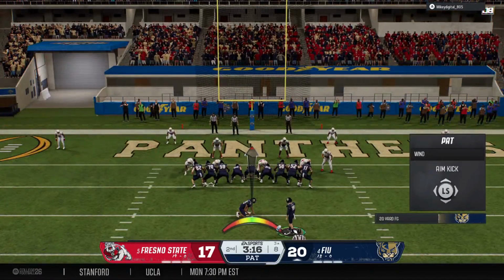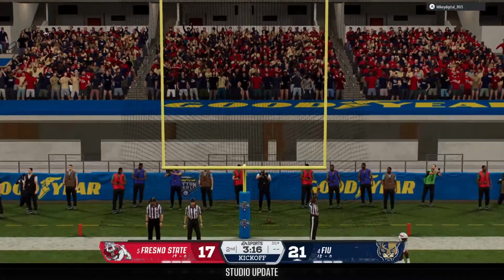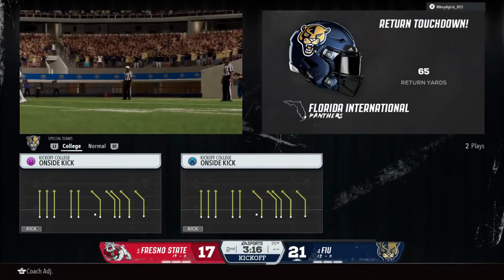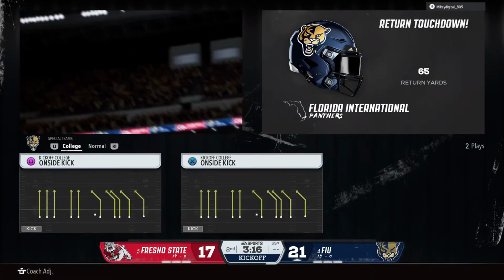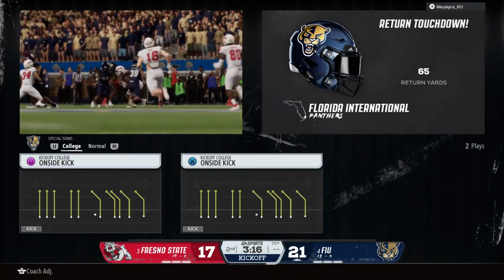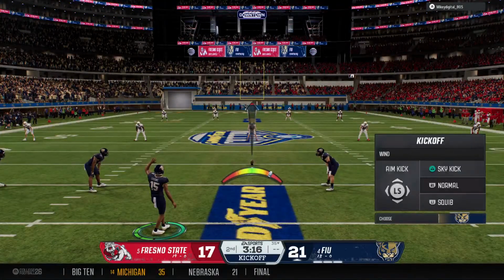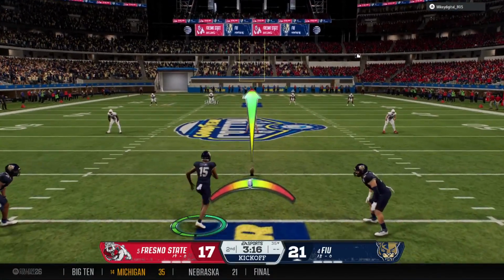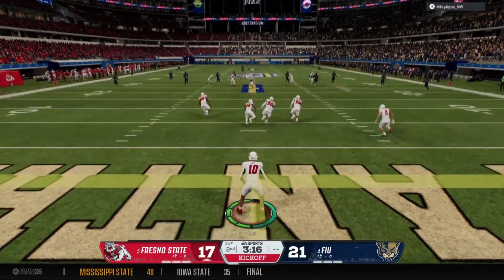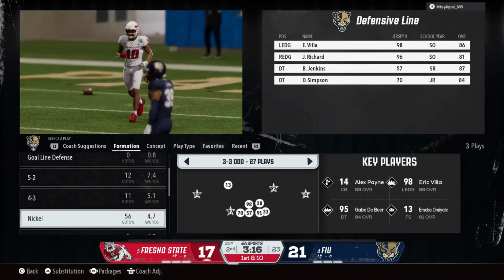So they'll try to add to the lead now with a PAT. The extra point makes it a 4-point game. Kickoff team out there. They are fired up after just scoring a touchdown. And he'll just take a knee. Drive will start at the 25-yard line.